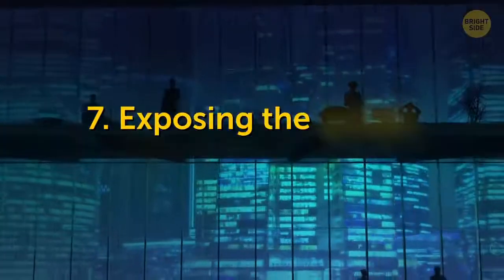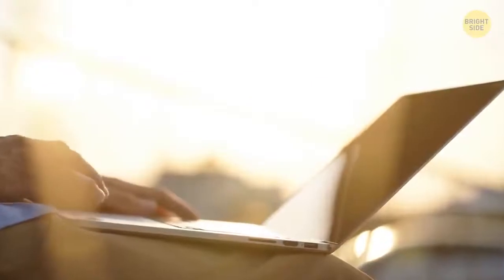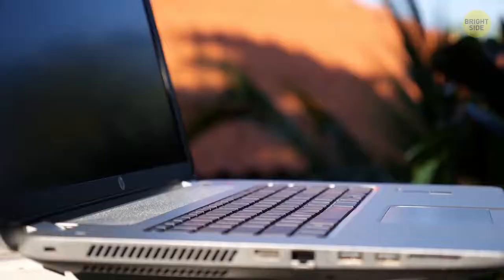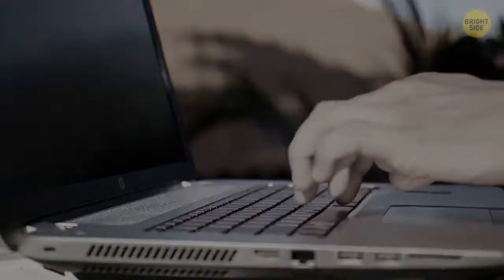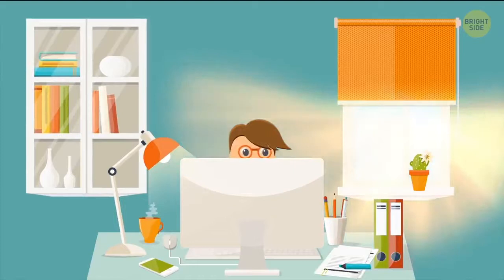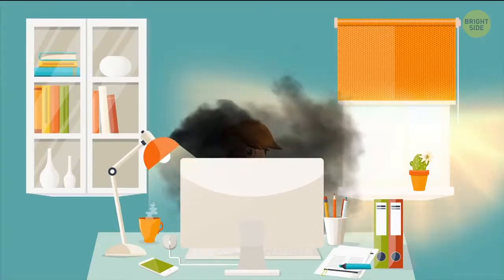7. Exposing the screen to direct sunlight. One thing that your laptop and computer both have in common is that they hate the sun. Obviously, it can cause problems with overheating, and its rays can slowly but surely kill your display. So, if you keep your gadgets close to the window or in direct sunlight, be prepared to say goodbye to a bright and saturated picture in the near future.